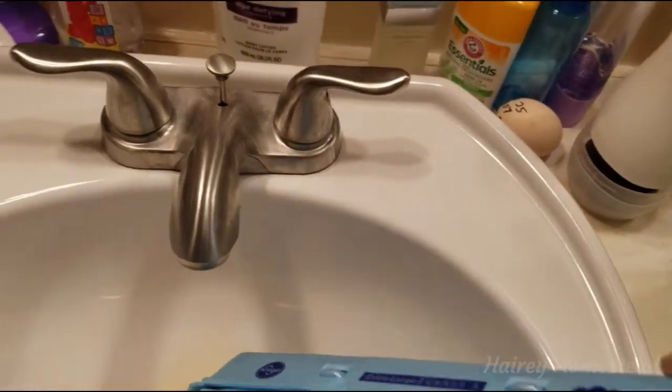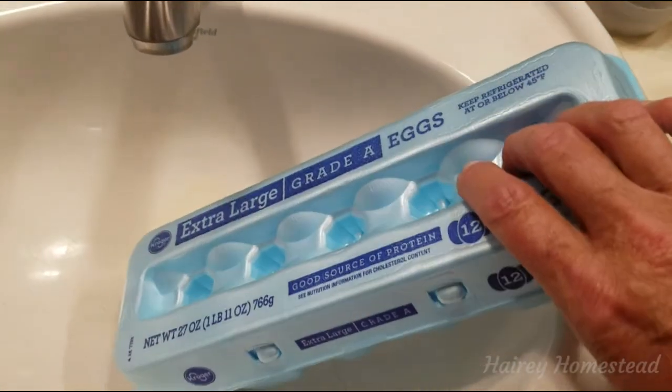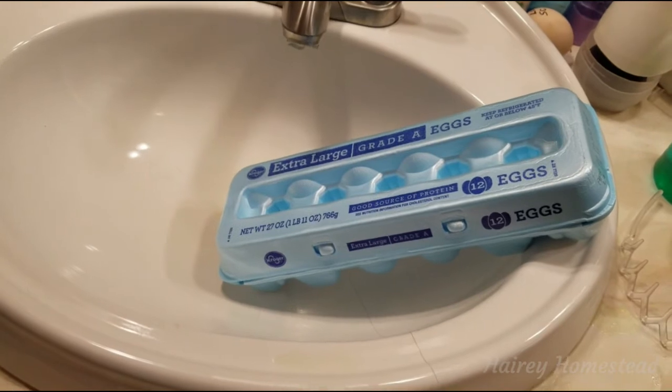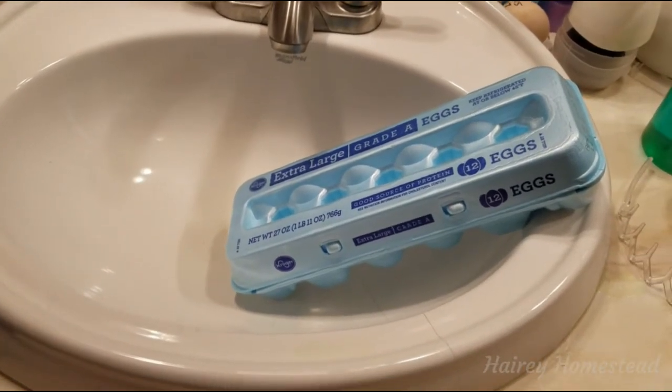Always nicely rotated. I normally do this with 2 hands, but there you go. That way we know that they're being rotated. Do that about 3 to 4 times a day. And keeps them from sticking to the shell while I'm waiting on the incubator.